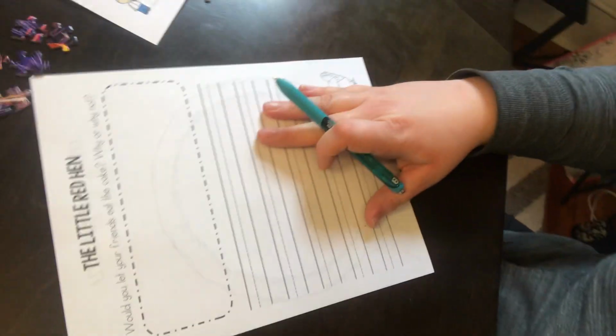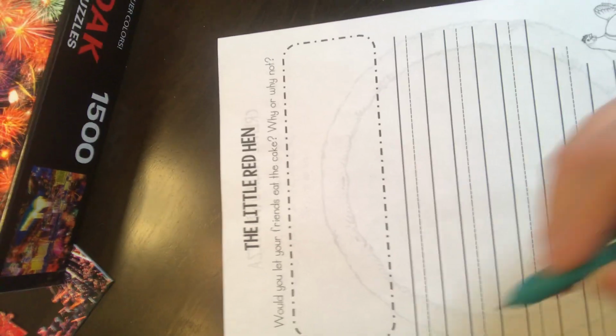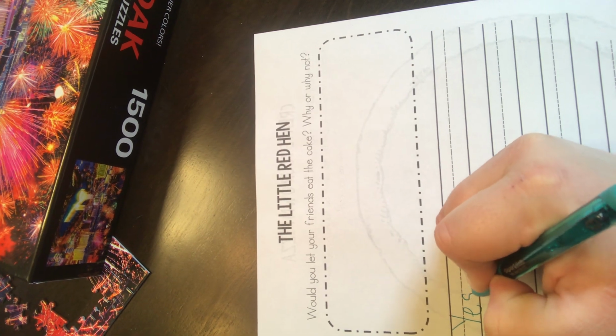Okay, so this is where we go on a little bit of a wild ride, right? I'm going to try to hold the camera while I write my story. So bear with me and watch out for the puzzle pieces. Can you see it down there? Okay, I think it's pretty good. Would you let your friends eat the cake? So first I need to answer that question and I'm going to say, yes, I would.